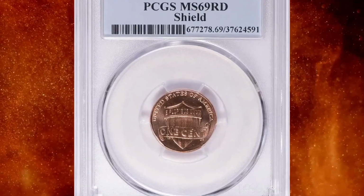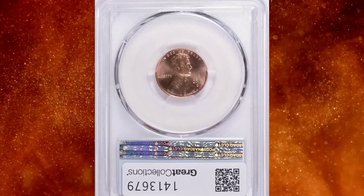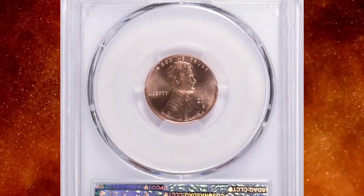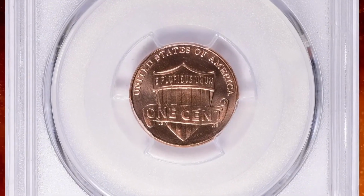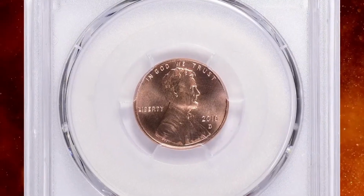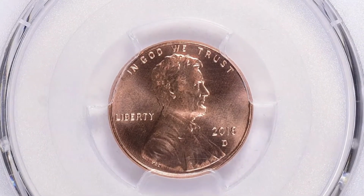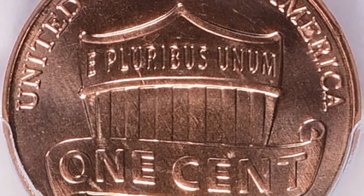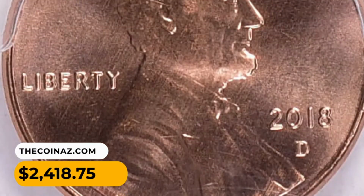Number 13, here is a 2018 D Shield cent in MS69 condition. From a first strike, this gem lacks just 1 point from reaching the numismatic summit. MS70 is the highest grade available in numismatics. This shield penny displays immaculate preservation and striking level. No mentionable contact marks or blemishes are present on either side. It was sold for $2,418.75 with buyer's fee.